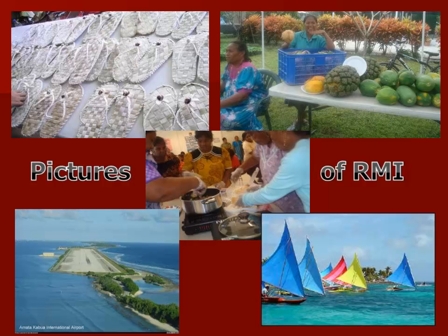And finally, I'd like to share with you some pictures of the Marshall Islands. At the top left, you can see some slippers or zoris made by weaving pandanus leaves. At top right, you can see some of our local foods: coconut, pandanus, and papayas. In the middle, you can see ethnic participants watching a cooking demonstration. Bottom left, you see the main runway of the Amata Kabua International Airport on Majuro Island. At the bottom right, you see traditionally constructed canoes. Kommol tata.